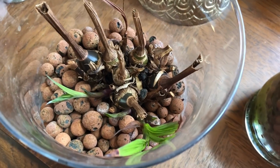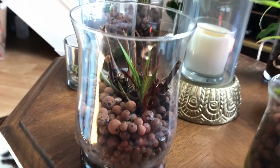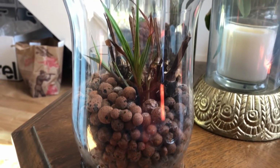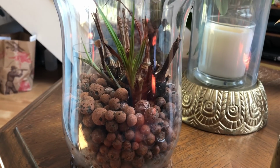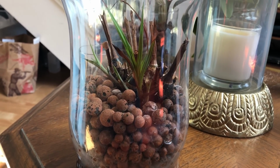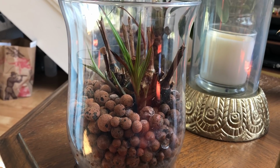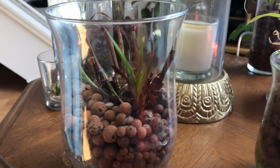So it appears to be recuperating, which is, this was on death's door. There was nothing happening here, and all of a sudden it has 4 new growths. It is really boggling my mind, and that makes me super excited. So I think that I want to ultimately put this in the same grow environment as I have my Phragmipediums. I think that they would really respond to it.